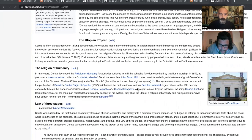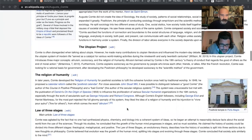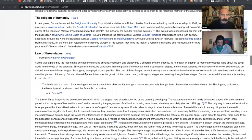Sociology, the religion of humanity, the law of three stages. What's that about? Let's see.